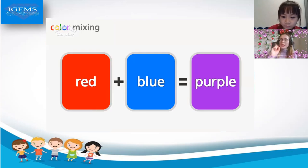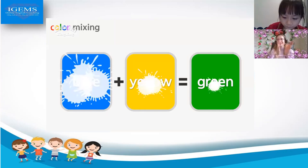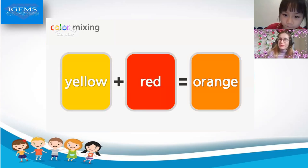Red plus blue equals purple. Blue plus yellow equals green. Yellow plus red equals orange.